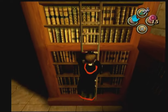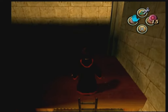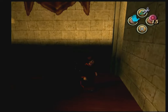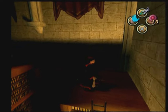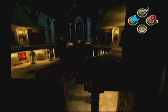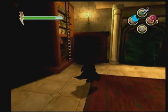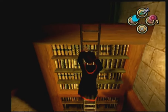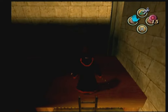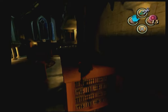There we go. Which way do I go? Can't move the camera to look at where I'm going. There we go. No, Harry, no. Try it again. I think that's what I'm supposed to be doing. There isn't anything in front of me, right? I don't know, I can't tell.